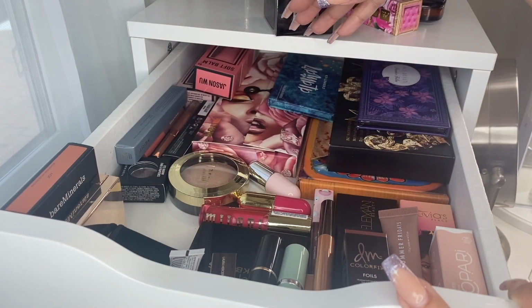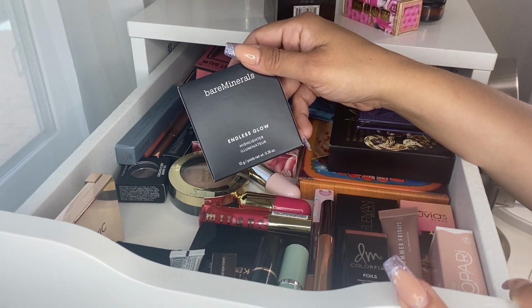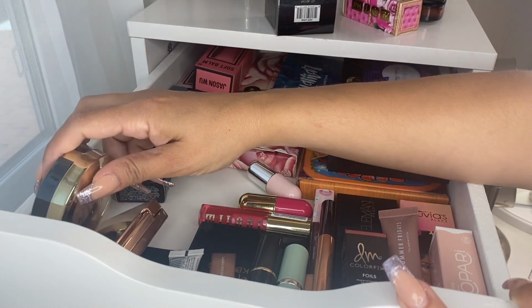And then I think let's do this highlighter. It's been here for a long time. This is the Bare Minerals Endless Glow highlighter in the shade Joy. This Milani one can wait.